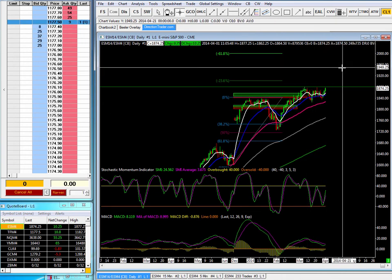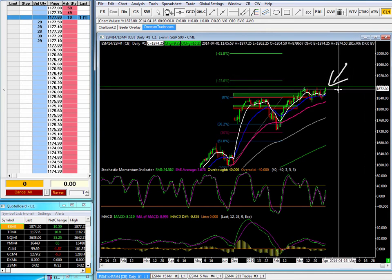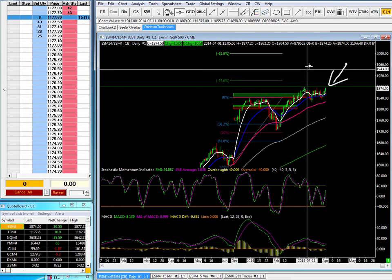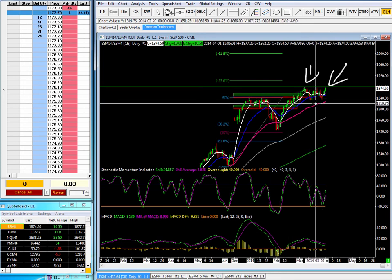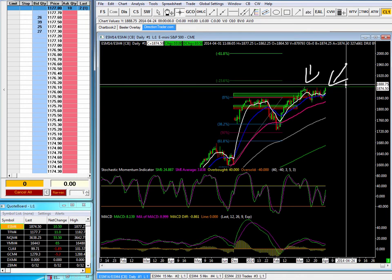But I will definitely let you guys know that we are coming right up to resistance here on all the markets, all the stock index futures. Here's the S&P. You can see all-time highs. We're getting ready to touch it. I'm going to definitely take my foot off the gas. Going to take a little break here. Probably not going to do anything the rest of the day.